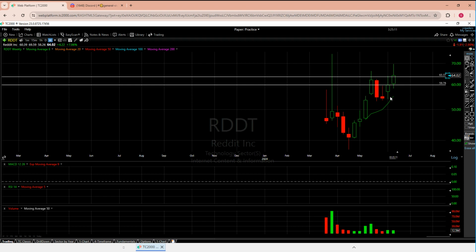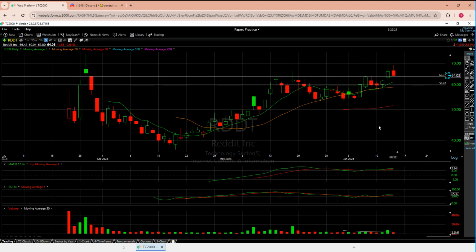I would call that a healthy recovery because the 8 moving average caught it and bounced it, right? This is seemingly confirming that. And hey, we might have a great next week coming, right? So Reddit, I think there's a lot to like. And I would say it again, I think this is a healthy way of trading an IPO.